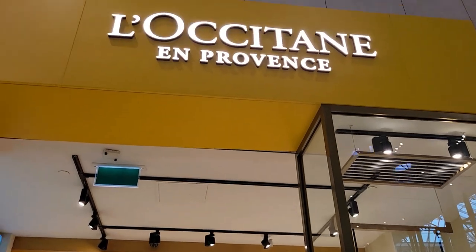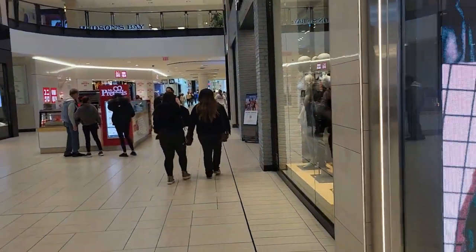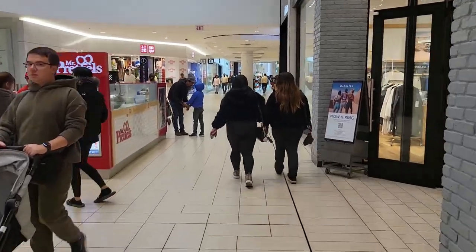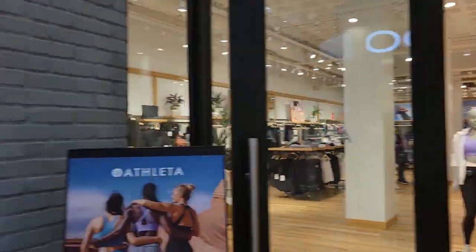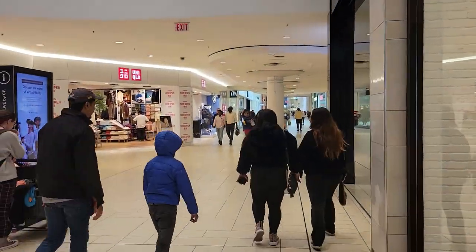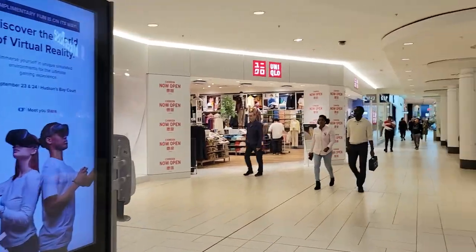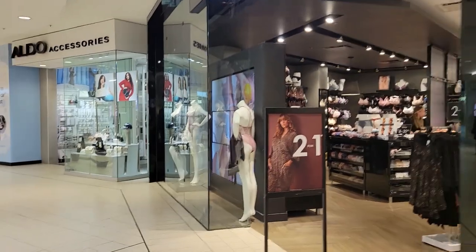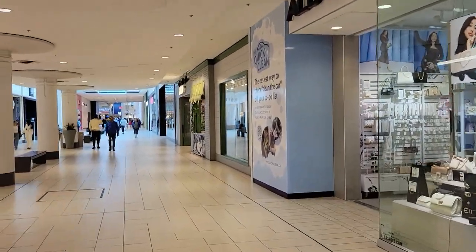This store is one of the smallest stores in the mall. And one of my good friends used to work there, and they said that it was about $20,000 a month that it costs to rent that place in the mall. And that was over 10 years ago. So I can't imagine what the rent would be like now.